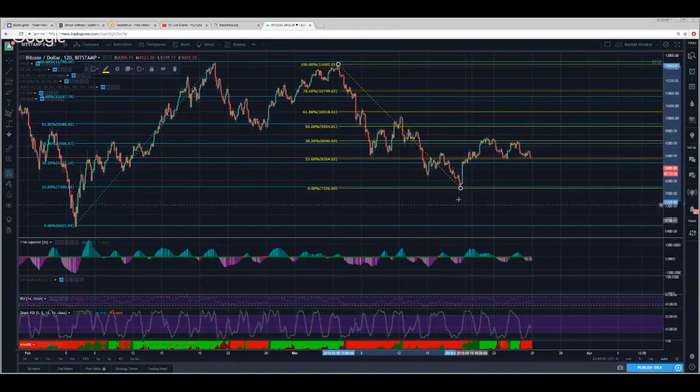So, a couple things to note is some of these retracement lines are very close together. They're very close to one another, and that's kind of important because it's going to help us signify where our main points of support and resistance are going to be.